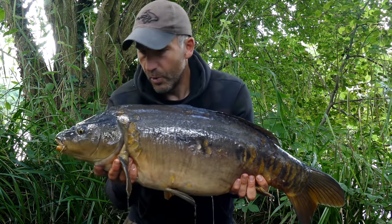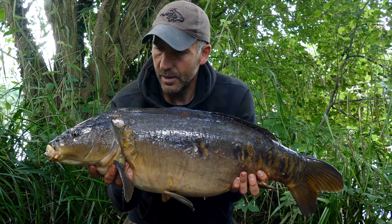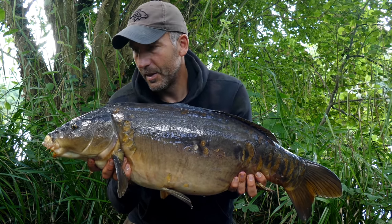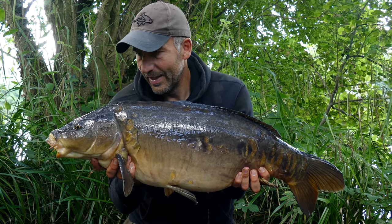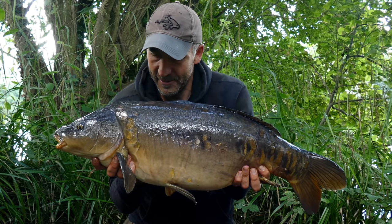Now, these fish have just spawned recently, so I'm sure this one would have been about 2 or 3 pounds bigger than this a couple of weeks ago. But if I'm honest, weight is not important for me today. Just to catch my first one from Moulsham is lovely.